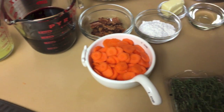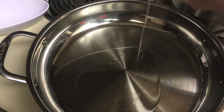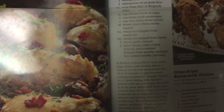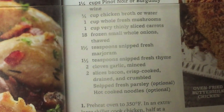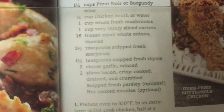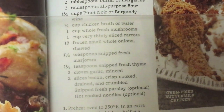I've prepped all of the ingredients. I'm gonna put my oil into the pan. Salt and pepper the chicken. This says I need 18 frozen small whole onions, and I totally misread that. I didn't even get them at the store because I think I just saw onion and was like, oh, I have onions. So I have diced onions, and that's gonna have to do.